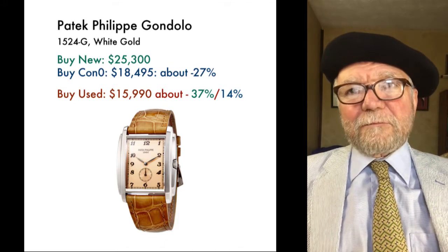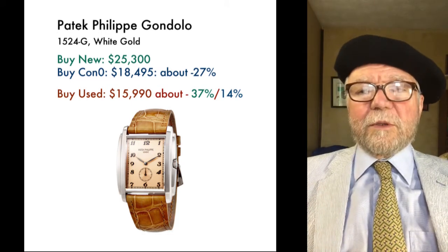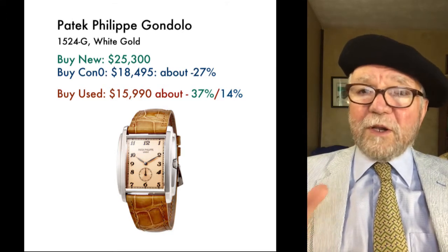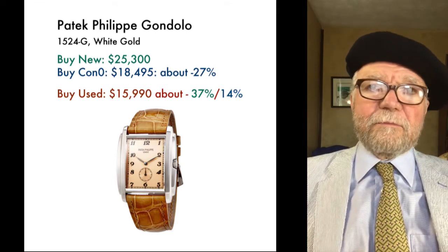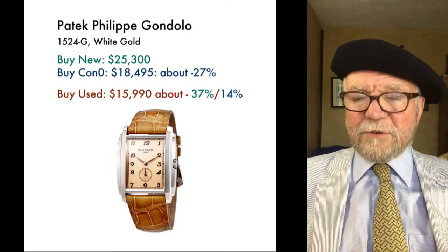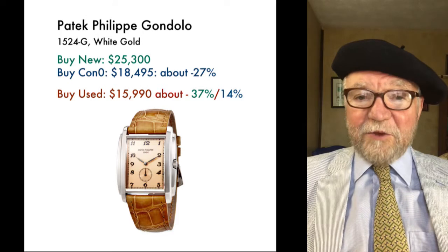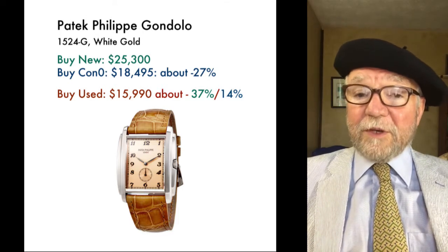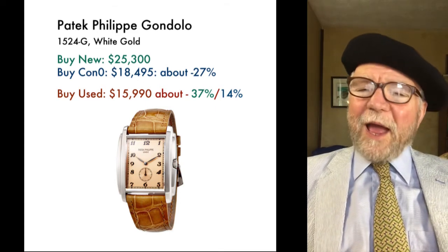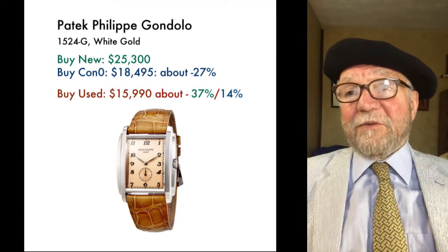Okay, in fact, probably the very first Grail watch I had was this Gondolo, or one very similar to it. And it's good in all of the ways that I like a watch. I really like the look and the shape of it and everything else. Now, the new list price, or I guess the manufacturer's suggested retail price, and with Patek Philippe, if you're an AD, you better not discount them, because if you do, you'll lose your AD. Okay, so what happened was sort of interesting with this one and some others, and it may not last too long, but while it does, I'm going to take advantage of it.